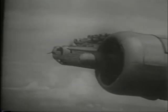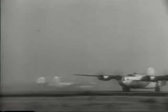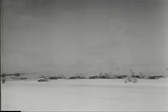She wasn't the prettiest airplane in the sky, but the Liberator was one of the most important aircraft in aviation history, but not for obvious reasons. She was conceived 5 years after the Flying Fortress, and in many ways she was inferior to the B-17, especially in ease of handling. But the B-24 was one of the most complicated aircraft ever built. She was a harbinger of things to come.